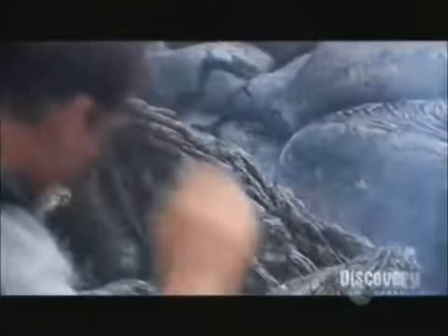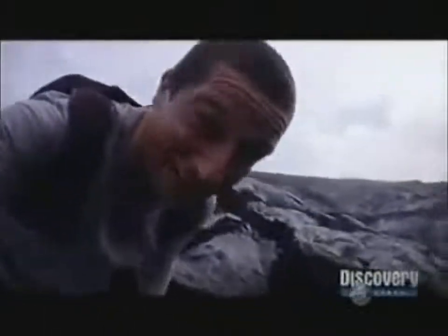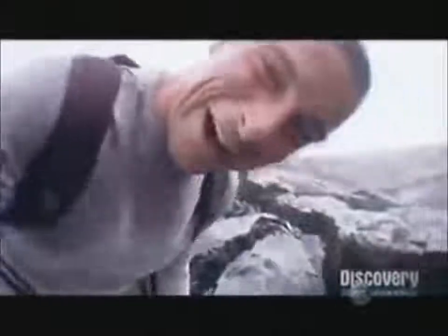What you've got to watch out for is if the rock in front of you starts to go mushy. And if that does happen and your foot starts to sink in, you've got to back away and try and find another way round. I've made it through, and this rock is much cooler now, but my feet are just on fire after that.